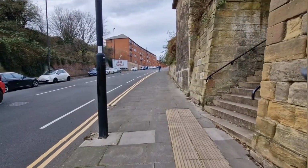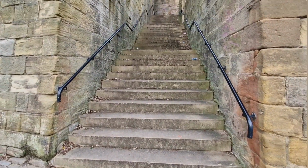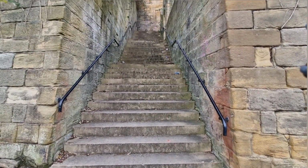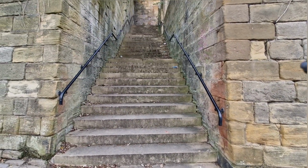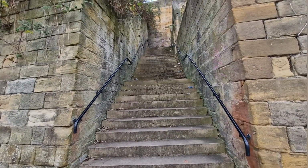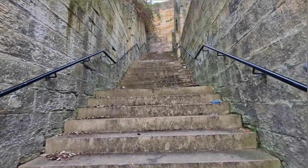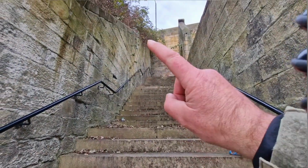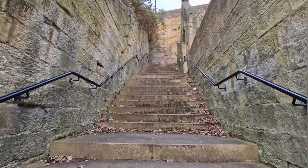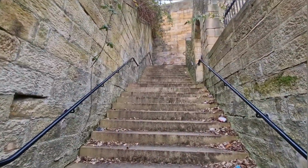Now these stairs here go up to an old church. Well, it's not there anymore, like, but I'll take you up. But these stairs were blocked off for years because someone actually hung themselves up here. There was a tree, one of the branches went straight across, and sadly someone decided to end their life right on these stairs.